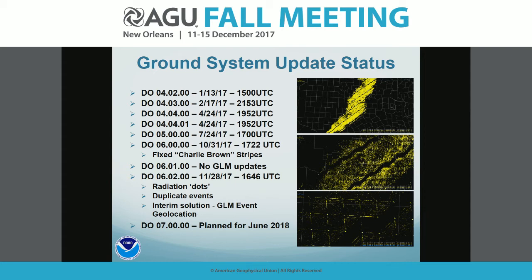And so once we have about 7 days of data following today, we'll have a much better feel for how this improved the location accuracy. And then the next big update to the ground system is planned for June of 2018. And to get things in here, we're looking at the March timeframe.